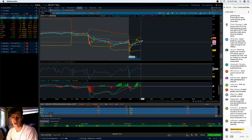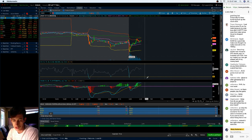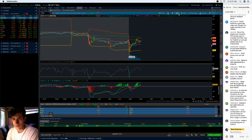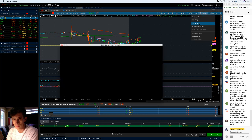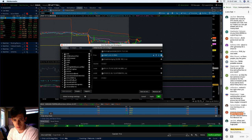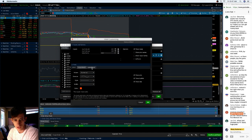All right, let's check it out. MACD bar looks like it's trying to recover. Yeah, so if you go to studies, you can go here and you can go to, where's it at? It's just this, and it's the upper and lower band. That's all it is.